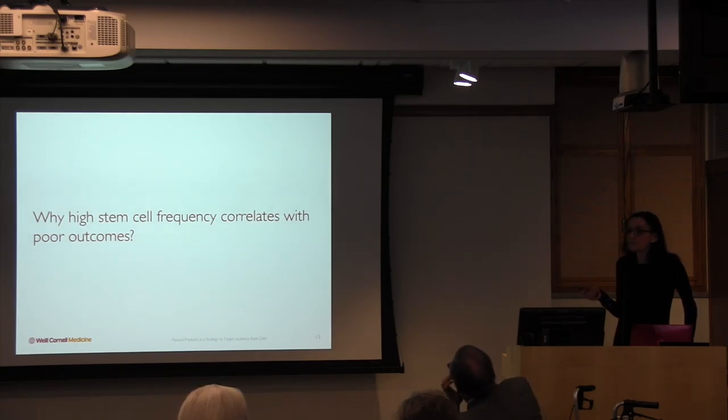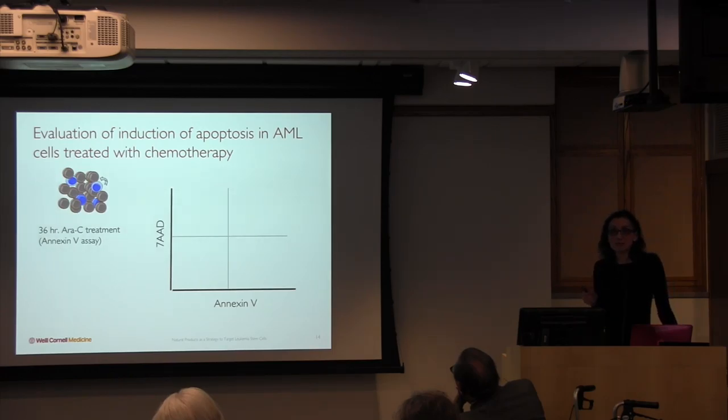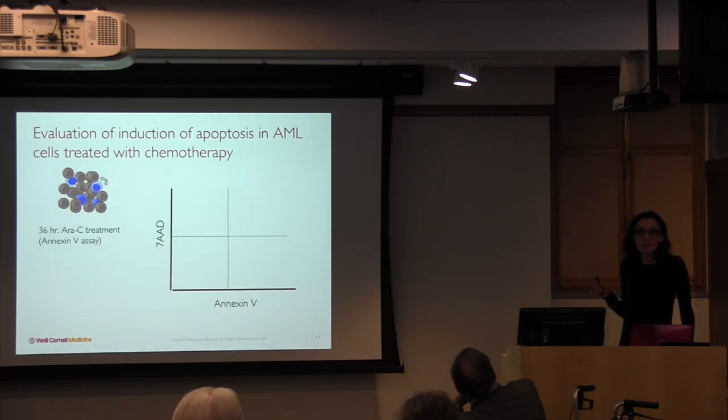So why would the high stem cell frequency correlate with poor outcomes? I'm going to show you the experiments we did to demonstrate that leukemia stem cells were resistant to chemotherapy. But before describing those experiments, I want to briefly describe the assay, just in case people are not familiar with it. What we do is take bulk leukemia cells, we treat them with cytarabine or whatever drug of choice we want, and we stain the cells with an X-ray in 7 days.